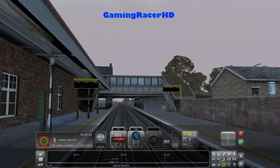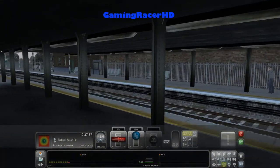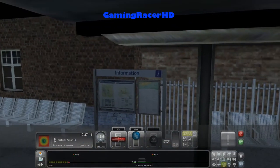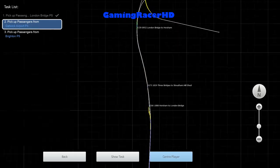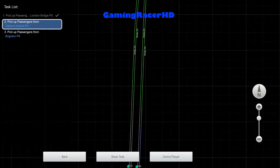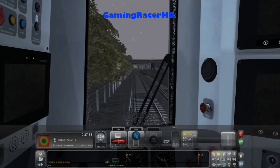Where's the station sign on this station anyway? I'm not seeing any station sign. This station isn't even labeled. Is it? I don't think this station is even labeled, guys. That is our Horley station, as it will show on the map. As you can see, Horley station. And we're coming into Gatwick Airport.